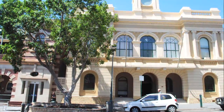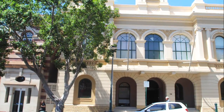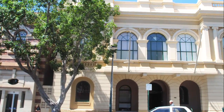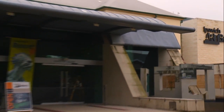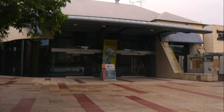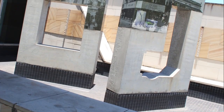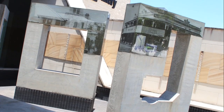My name is Jade Williamson and I'm the curatorial assistant here at the Ipswich Art Gallery. The gallery is located in a heritage building which was originally the School of Arts, opened in 1861. Over a century, it was a centre for commercial, cultural and civic events until in 1999 it opened as the gallery it is today, after it was refurbished and extended out the back.